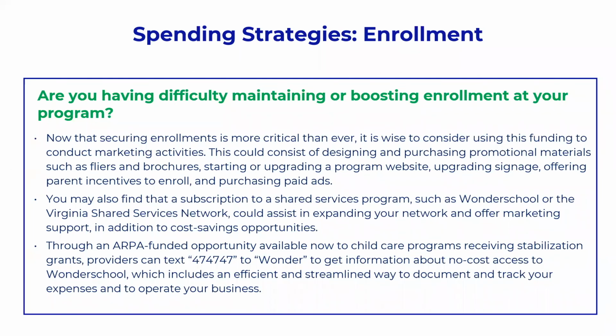Our next investment area would be enrollment. Are you having difficulty maintaining or boosting enrollment at your program? The pandemic has spotlighted the need for childcare businesses to rethink their marketing efforts, tools, and strategies to drive or simply maintain child enrollment.